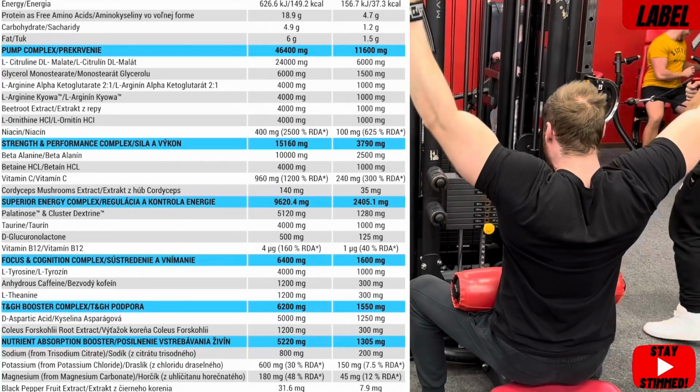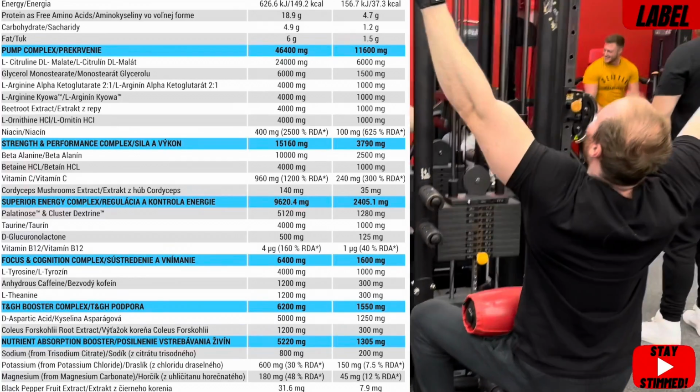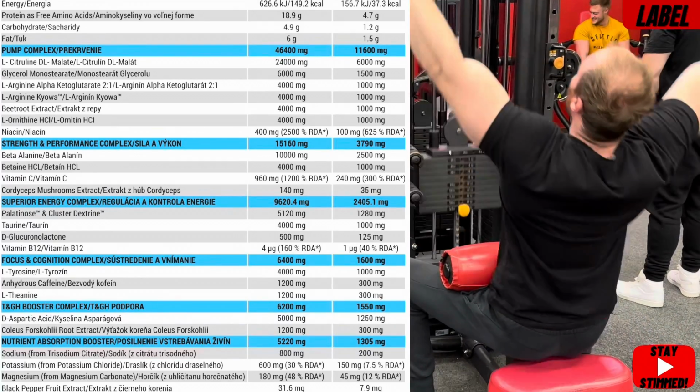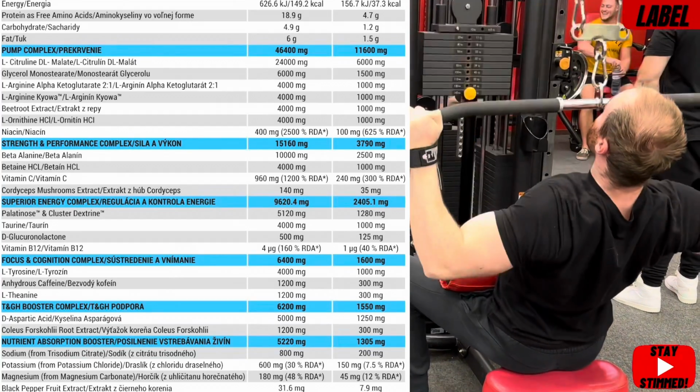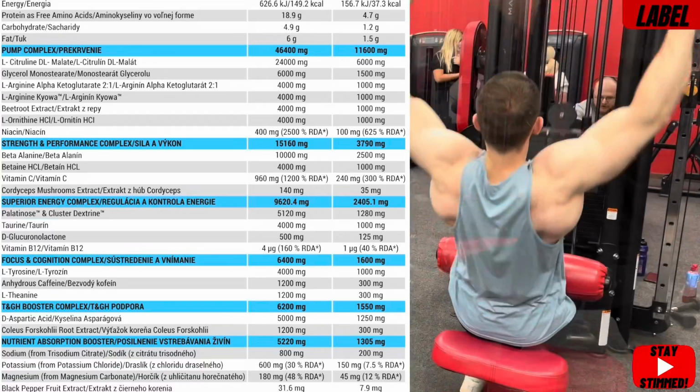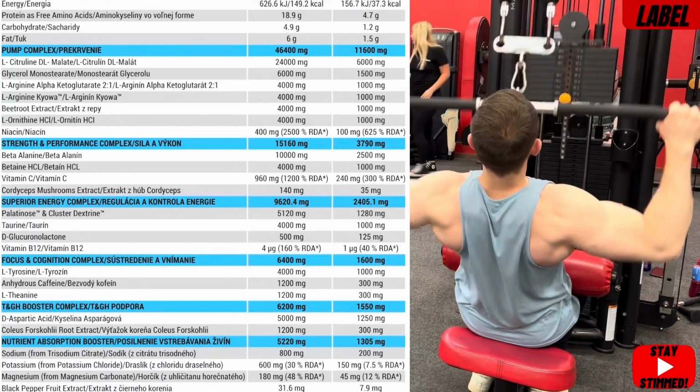Which is probably the scariest part of the label for myself. That is a huge, huge dosage. Obviously it can lead to niacin flushing, which is the reddening of the skin. Ooh, so will we get it at 625% of your daily intake? Interesting. Ooh, then we move down to strength and performance complex.